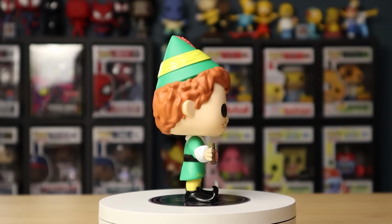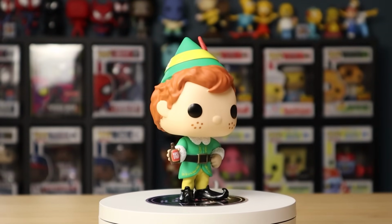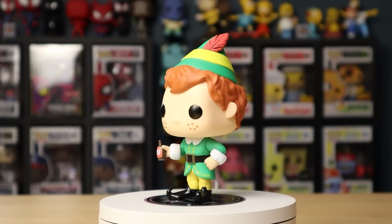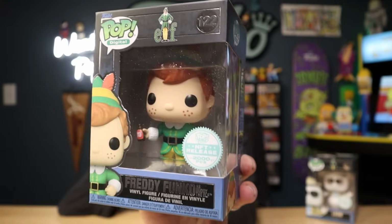This one's definitely a fun Freddy Funko as well, limited to 2,000 pieces, Freddy Funko as Buddy the Elf. I love that he's holding that bottle of maple syrup. You gotta love the little touches that Funko adds, little hidden secrets, if you will, to their figures. You gotta love it. But I think this is gonna be a pretty popular Freddy Funko down the road, guys.